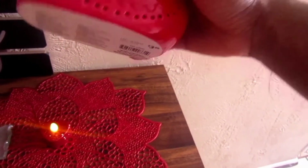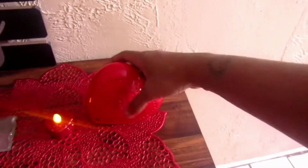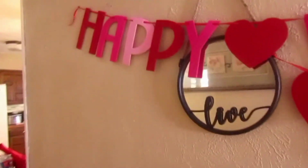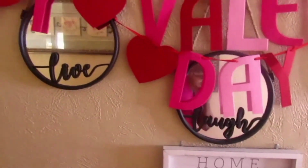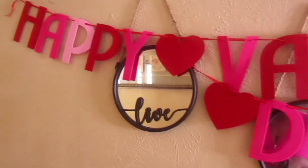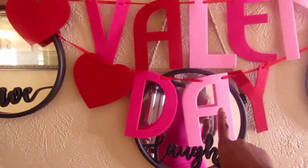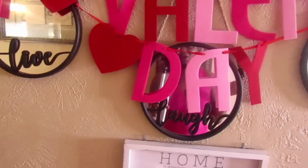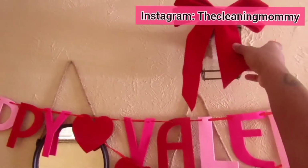It was $3.98. It's a light up decor, but my problem with it is that the light isn't bright enough. Let me see if it's on. See, you can barely see it. You have to bring it extra close to see the light. That's the only thing I don't like about it. And then up here, I have a sign that says Happy Valentine's Day. I had to cut this sign up a couple times because it was so long, and this part was a part of this, but I had to cut it because it was just not working out for me. It was so complicated, but that's it. And then this was up for Christmas, and I decided to put it back.